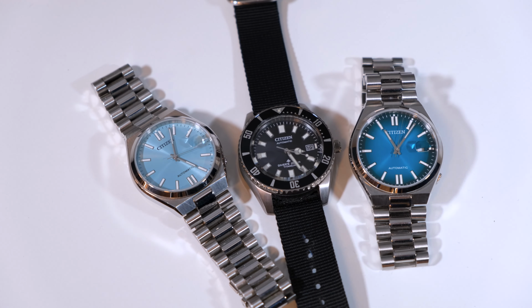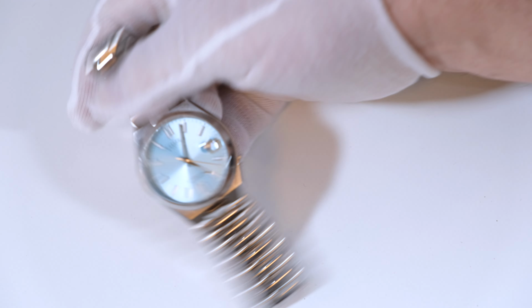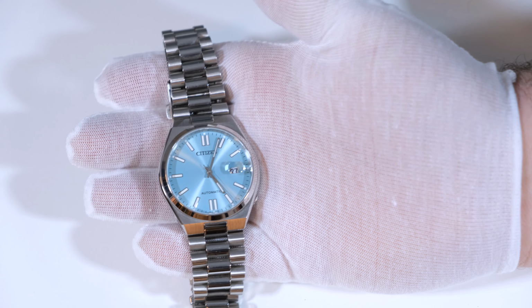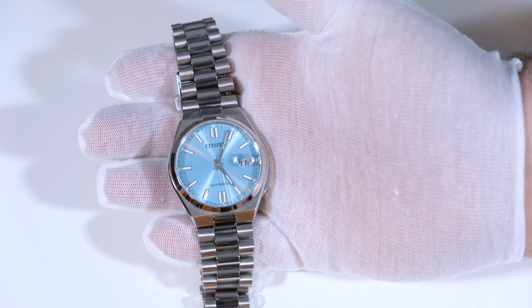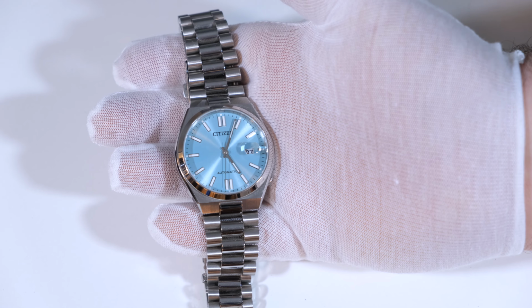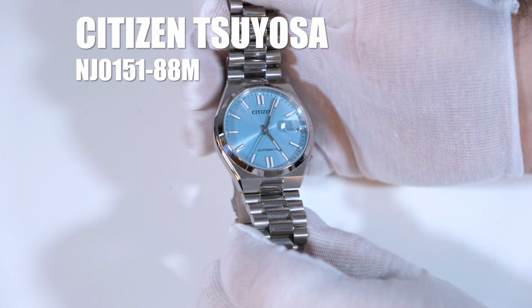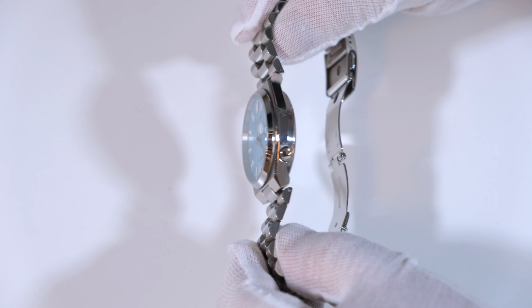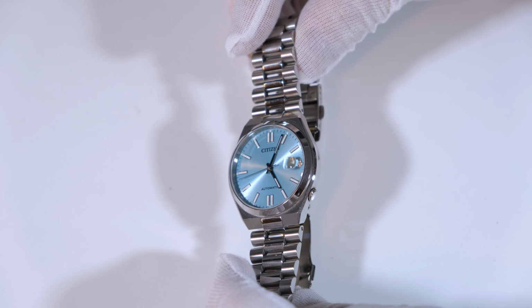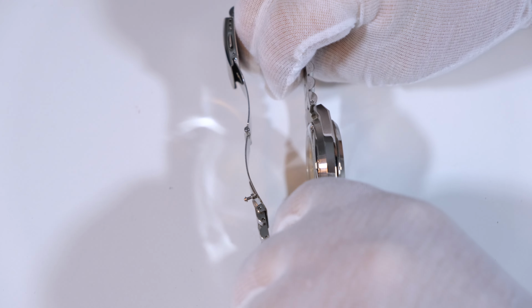Now, here we are, 7 years of watch collecting. Let's start with what has become, much to my surprise, one of my favorite brands. It's the Citizen, and it's the Citizen TSUYOSA. This one is the baby blue, or Tiffany blue, and I've been having this one for about a year and a half now, and it's still in my collection, and I really like it. I don't wear it that much, but it's still looking gorgeous, and it's got a nice open case back as well.